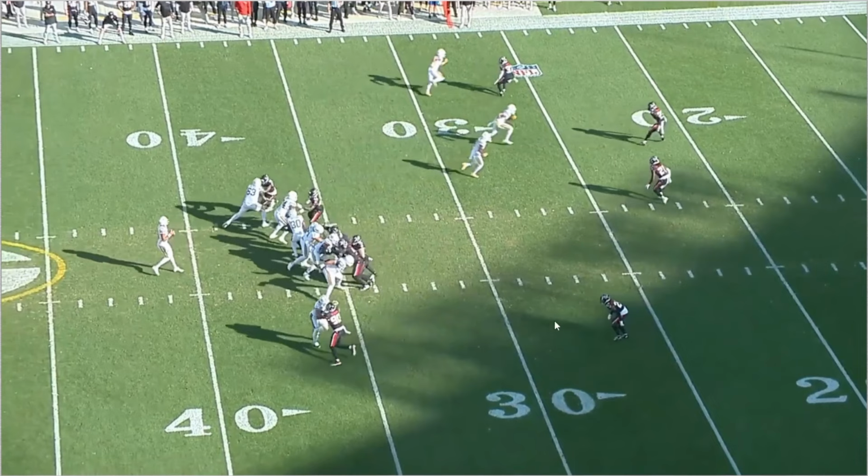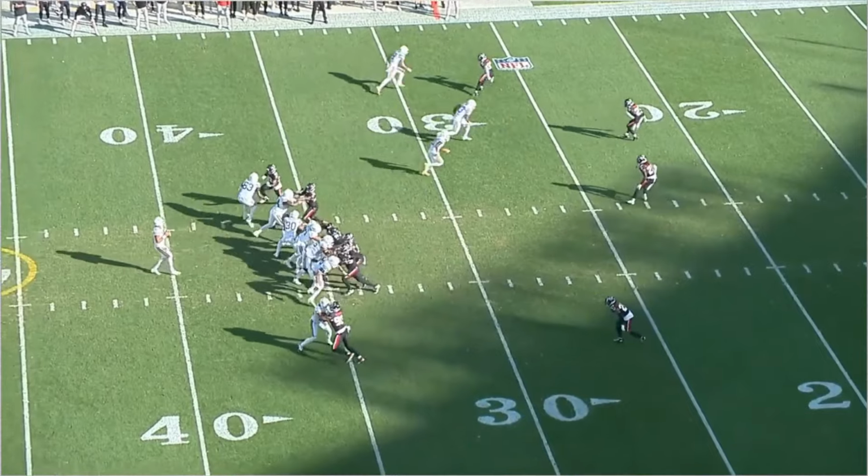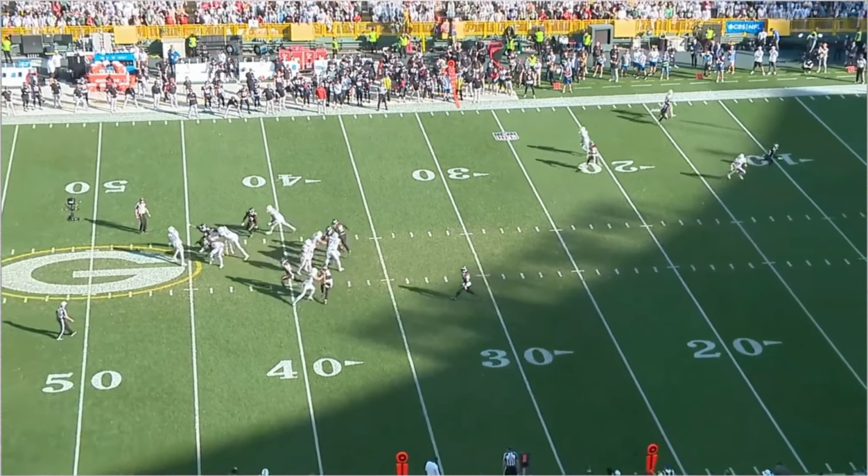All right, you don't have this 24. He's not going to green dog. He's not going to come in blitz because his guy is engaged here. And normally you would send him so then you have the numbers and it would just be 3-on-3 out here. All right, but they don't send him. So they have 7-on-7 in the box. All right, and each block is going to win.